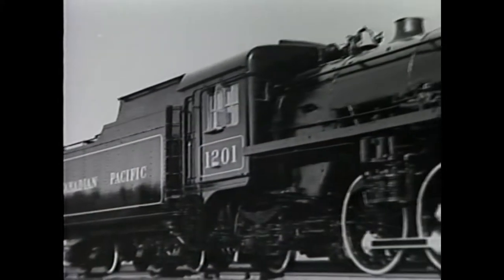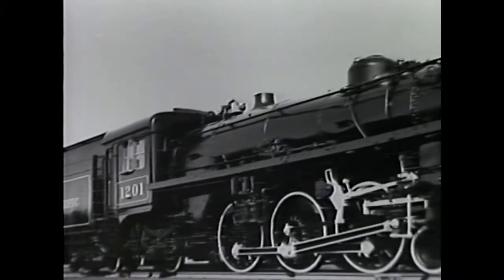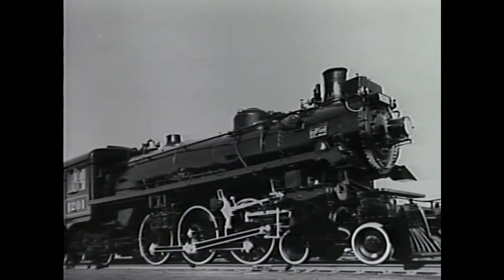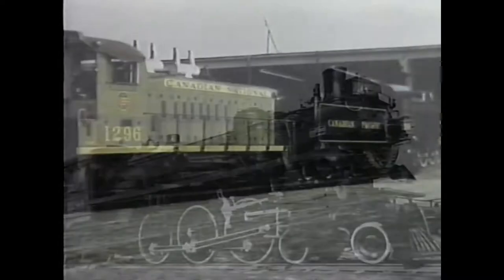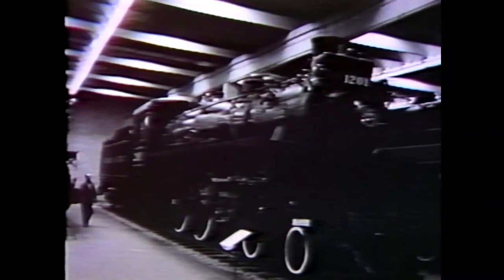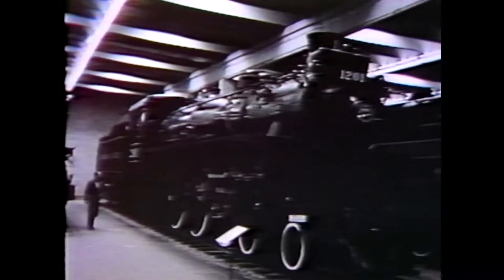In 1966, she was purchased by the National Museum of Science and Technology in Ottawa for display in a yet-to-be-built museum. She was now a museum piece, destined to stand quietly in Locomotive Hall for the rest of her days. 1201 spent 6 years standing quietly with half a dozen other steam locomotives.